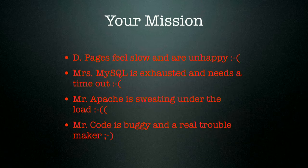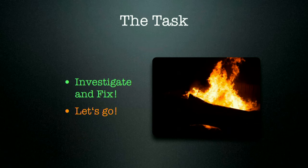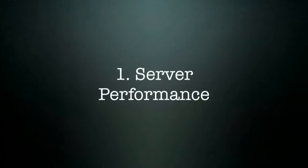So your mission is right there on the screen. The Drupal pages feel slow and are unhappy. Mrs. MySQL is exhausted and needs a timeout. Mr. Apache is sweating under the load. And Mr. Code is buggy and the troublemaker. So, your task, investigate and fix. Let's go. First is server performance.